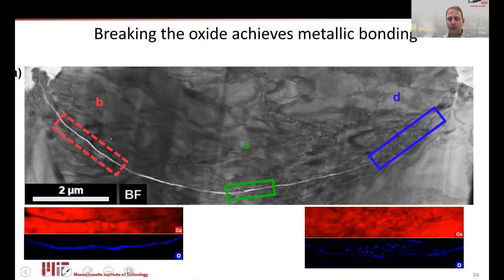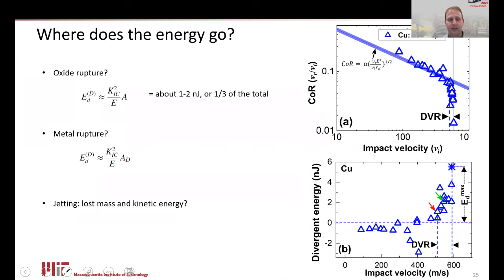And so in the case of a rebounding particle, you might imagine that some small fraction of the interface has been bonded. And we estimate from images like this one that it's not very much. It's something like 5% of the interface maybe gets bonded. But if you take that as an approximation, we think that if you bond just a few percent of area, the fracture toughness of the metal is so much higher that you dissipate quite a lot of energy out of that. And in fact, you can account for several additional nanojoules of extra energy.